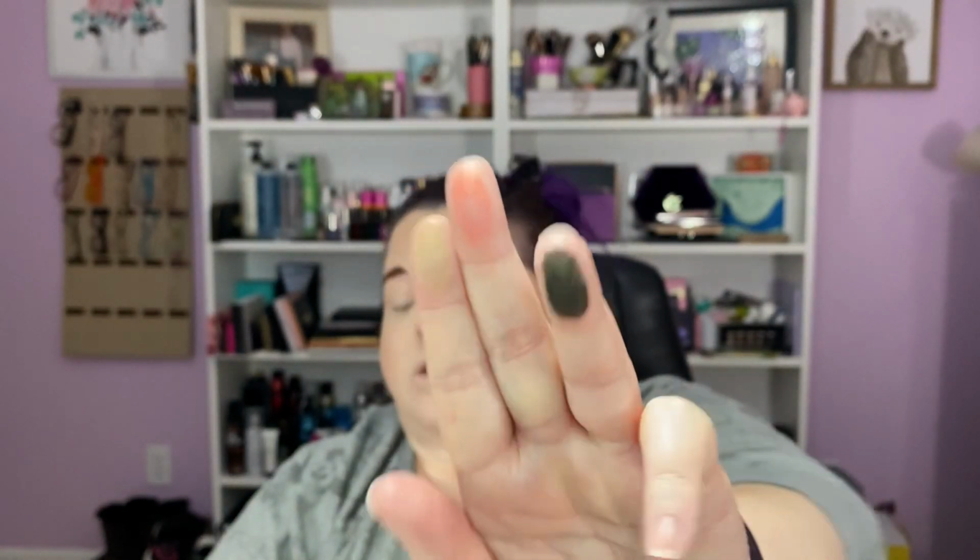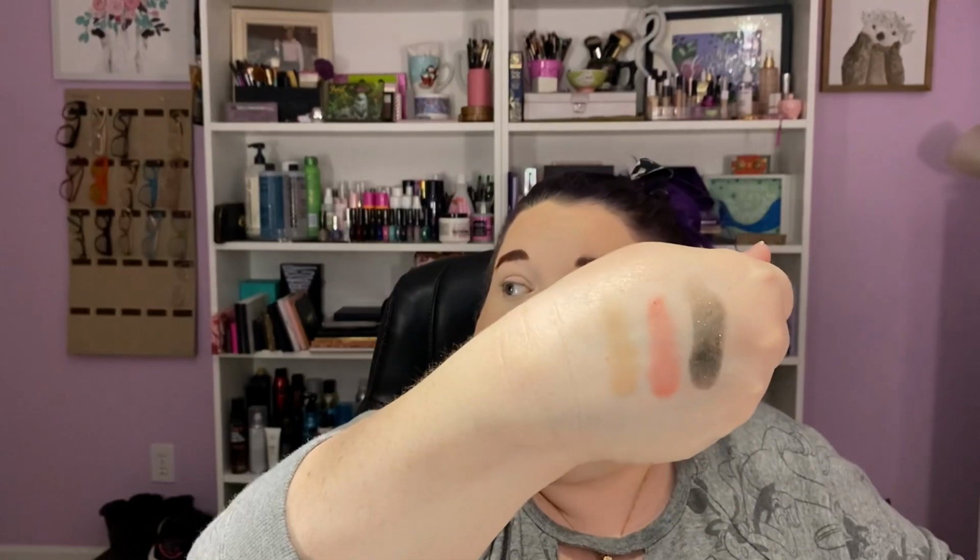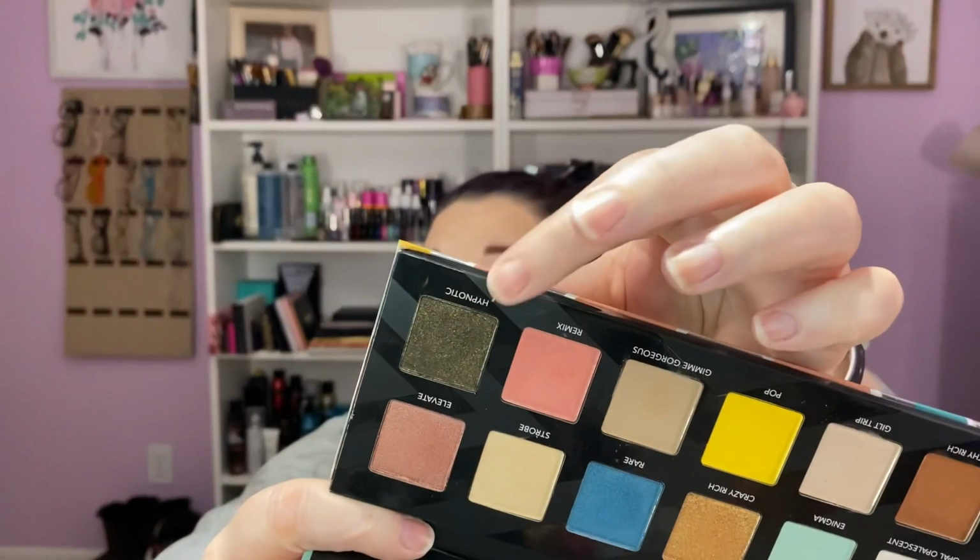This one is a bit chunky, you can see, and maybe I just got too much. Okay, let's try that. Oh, wow. So we've got a matte brown, Gimme Gorgeous Remix in the middle, which is kind of a matte pastel coral. And then Hypnotic is this dark, glitter shade.